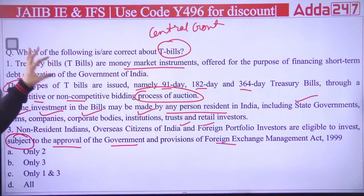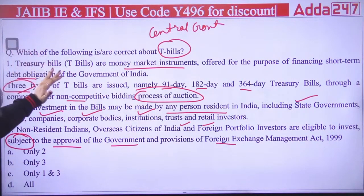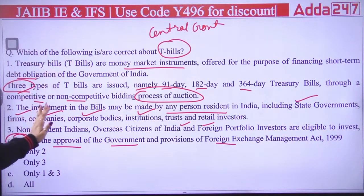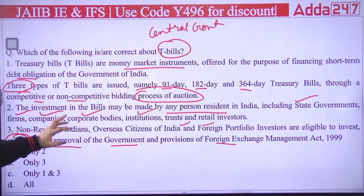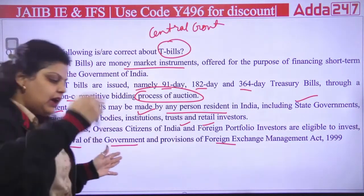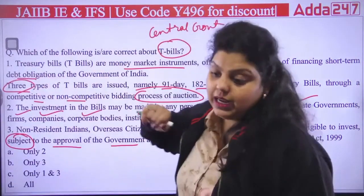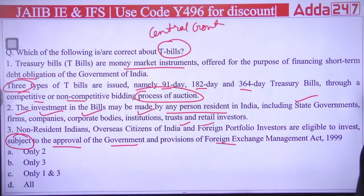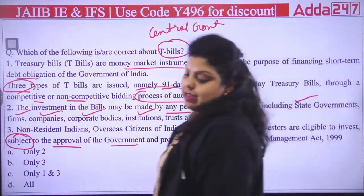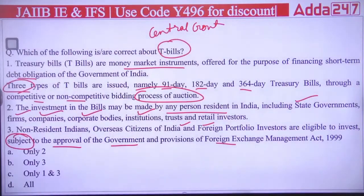So the first statement is talking about what a treasury bill is and what the types of treasury bills are. The second statement is talking about who can invest or participate in treasury bill transactions. And the third one is talking about how NRIs, OCIs and FPIs can also participate, but they have to take approval from the government and be allowed according to the FEMA regulations. So you have to answer which of the following is correct about your treasury bills. A, B, C or D. Which of the following is right here?